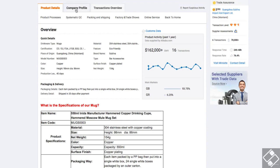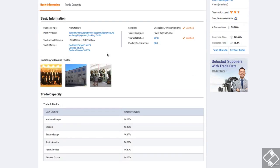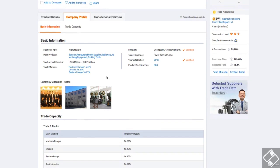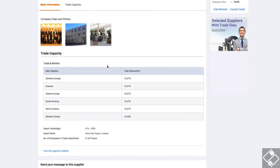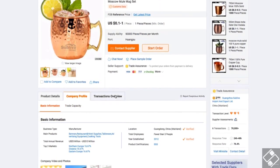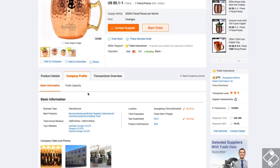At the top here though, you have the company profile. This shows the company, some pictures of them and their workings, their factory, their machinery, and also figures, their total annual revenue. Here it's 5 to 10 million, and other products that they're selling and other bits and pieces. You can kind of have a look through here to gauge a factory's reputation, because you also get trading companies as well, and obviously they're not going to have pictures of machinery and that unless they're lying to you, and if they're lying to you, then you don't want to do business with them anyway.